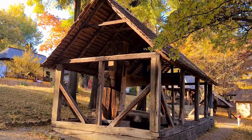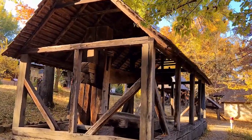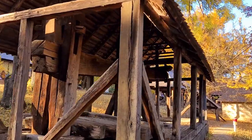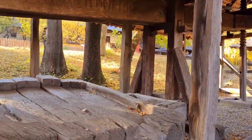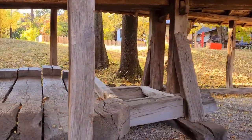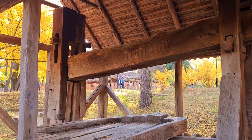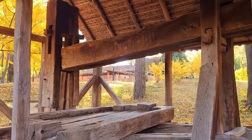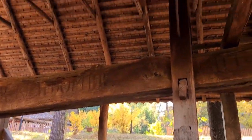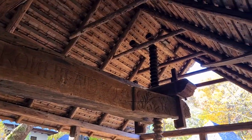And I'm sure that some of you guys will appreciate this. This right here, what do you think it is? I'll give you three guesses. If you guessed that this is a wine press from 1793, then you're absolutely right. Just look at this thing. Oh, this is amazing.